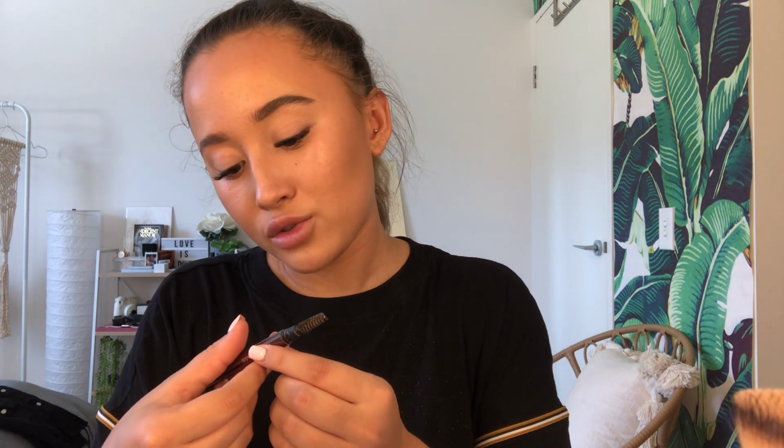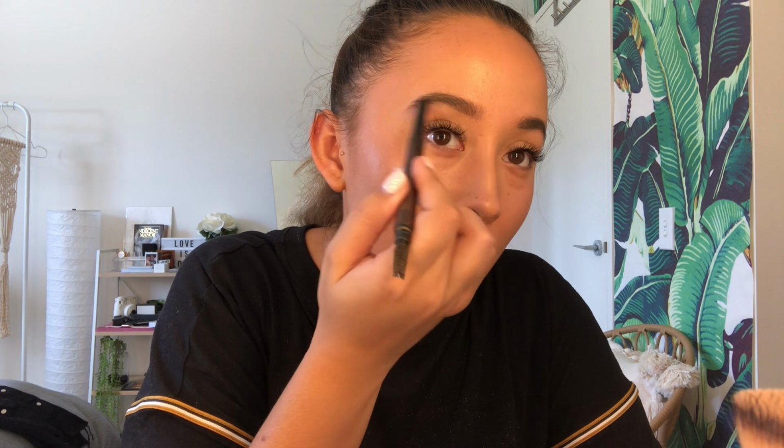Oh. So I'm using the Hourglass Arch Brow Sculpting Pencil. I haven't got my brows done in ages, I should go. But they're just a bit bushier lately, a bit straggly. I do need to clean them up a bit, but I'm loving the bigger brows because I naturally have quite big eyebrows, but years and years of going to different ladies, plucking, etc., made my brows so thin and straggly.